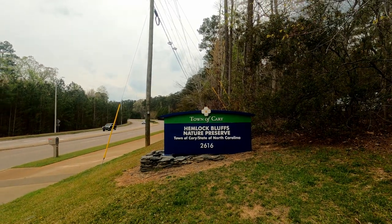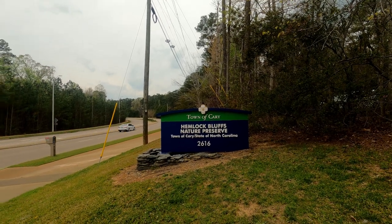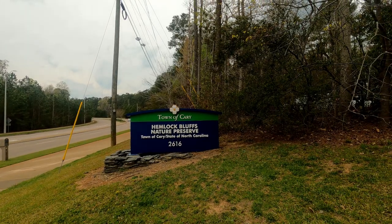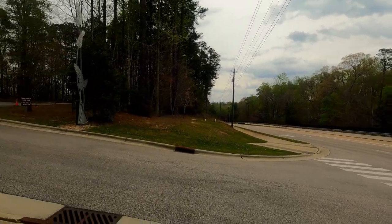So today I'm here at the town of Cary Hemlock Bluffs Nature Preserve at 2616. If you want to plug that into your GPS, this here I want to say it's called Kildare Farms Road. That's what I think the name is.